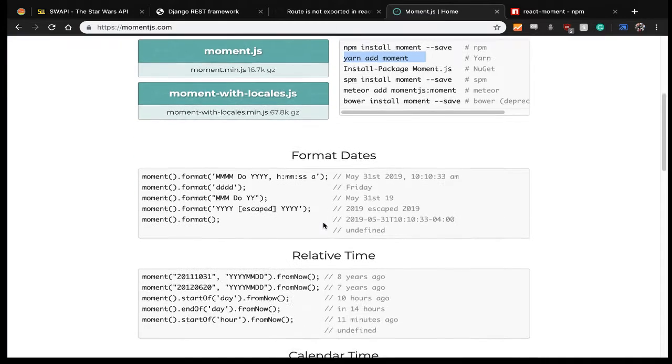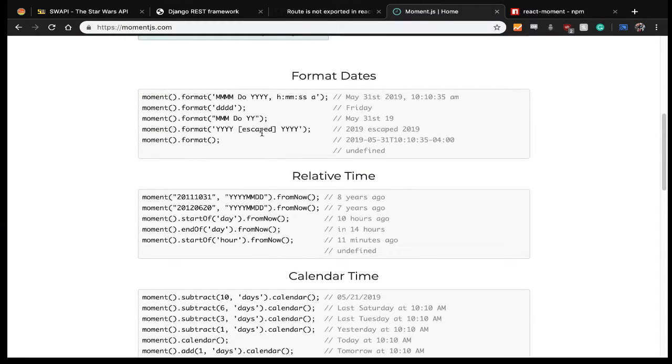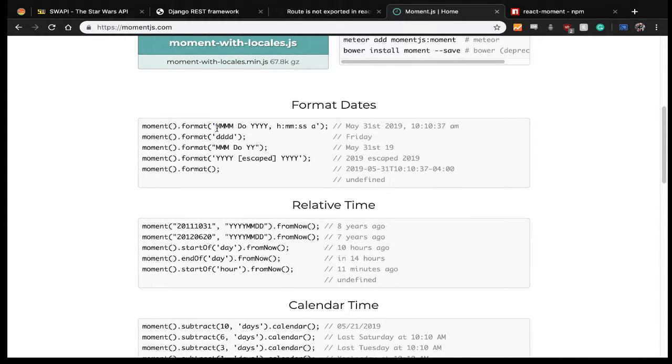Over in Moment.js, if we check out the documentation, we can format it using different masks. That's what that string is called, a mask. It's pretty much a template. Like, hey, I want my year to be there, and I want it to look like that. Those seem kind of arbitrary and random, right? They are, but they're not.